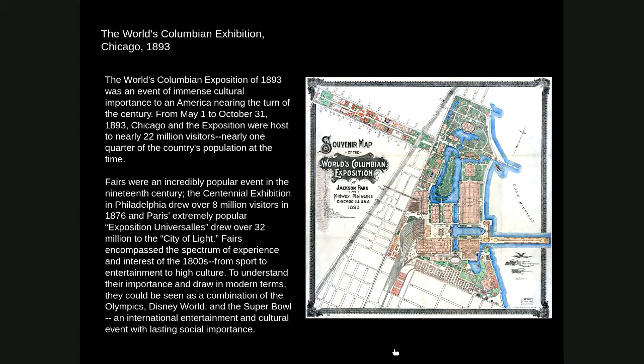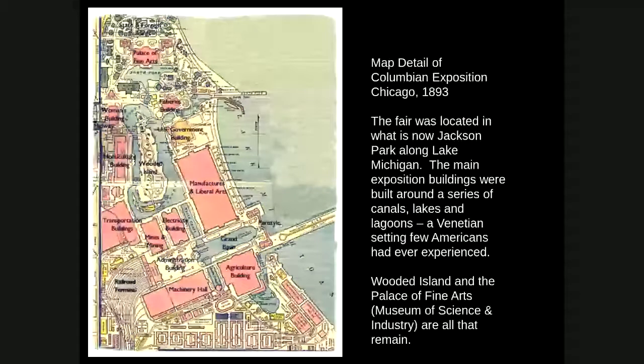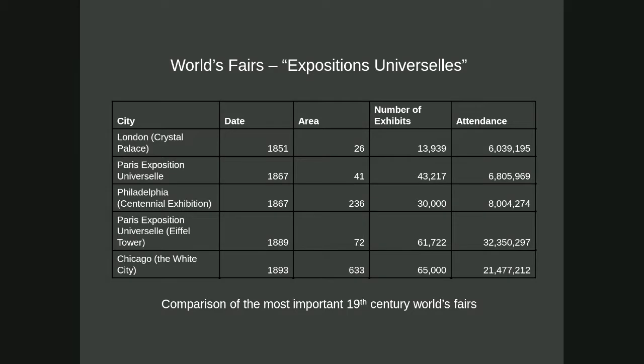And this was hugely successful. Over 22 million people came over several months in the summer and early fall of 1893. That compares pretty favorably to all but the exposition in Paris of 1889, which is when the Eiffel Tower was built. If you compare that to the London Fair of 1851, remember that from the Crystal Palace, that only had about 6 million people. And it was also huge. It was over 633 acres and a huge number of exhibits, 65,000. So this was pretty massive.